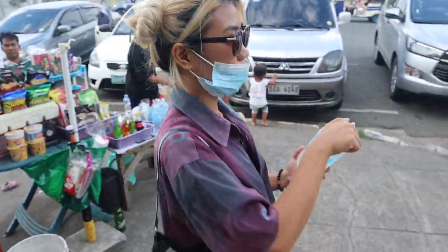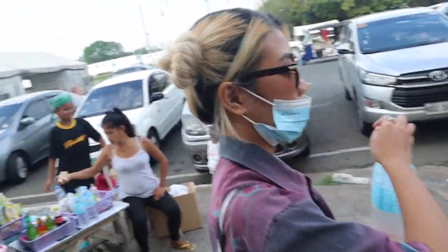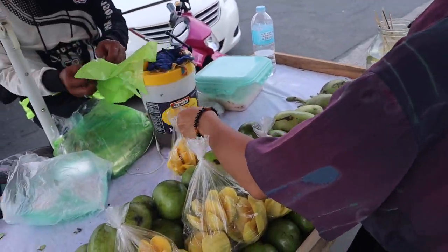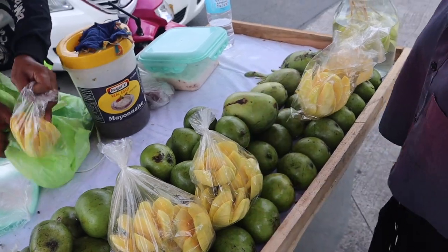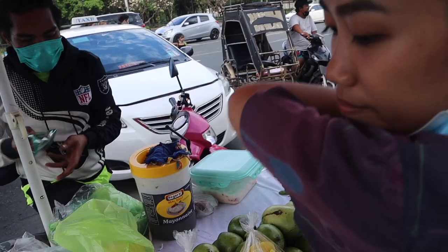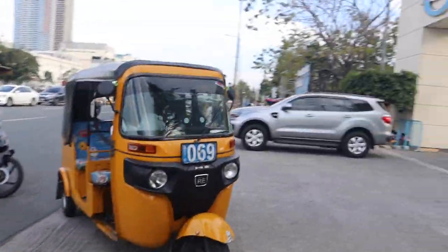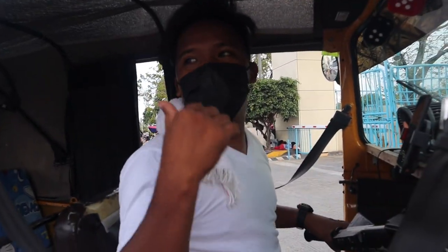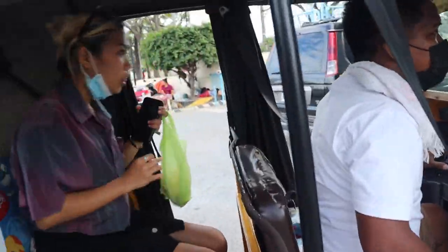Tuk tuk! Got water. Vlogger man! Yeah! Alright, let's get a tuk tuk. Is this green mango? Or is this normal mango? Green mango. That's the tuk tuk you want. Fort Santiago? How much? 150? 150, alright. Alright, here we go. Tuk tuk time. Let's do it. Oh, yeah.